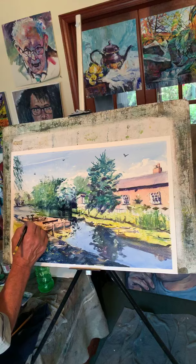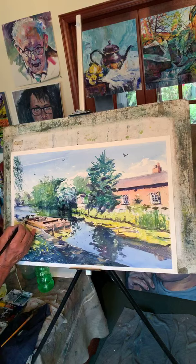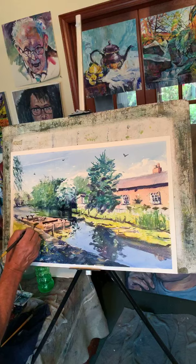So there's a lovely light on top of this. It's a beautiful light, just on top of the capstans. Caps in full strength. That's taking me back a bit.